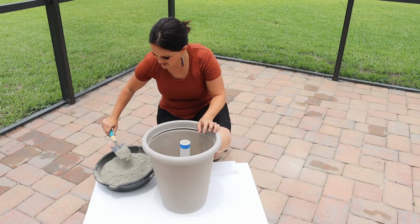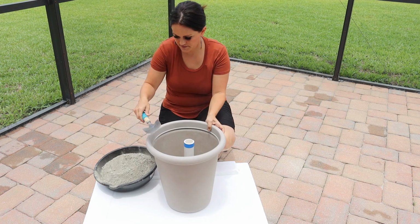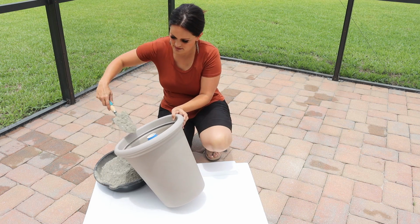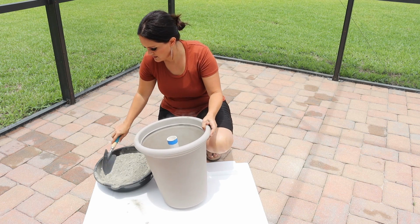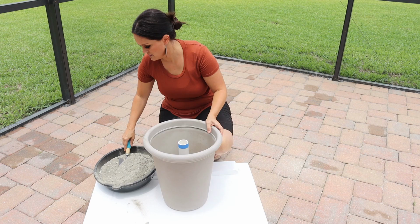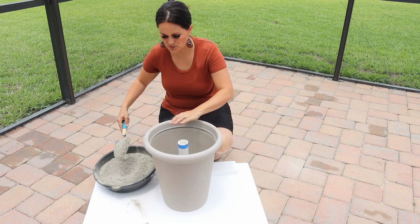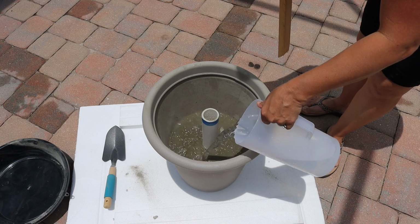And then we are going to put cement in the bottom. Now, I'm not gonna fill it all the way up because I don't want it to weigh 1,000 pounds, but I do wanna fill it up far enough that I feel like it will be heavy enough to hold an umbrella in place if the winds pick up and not be tipped over. And that ended up being about 40 pounds of cement.